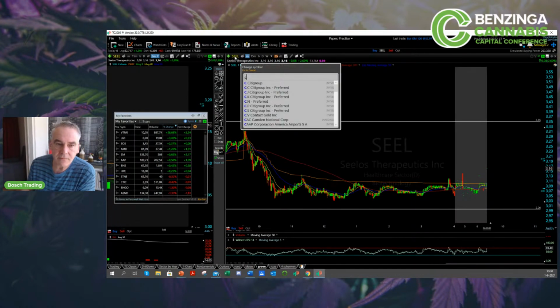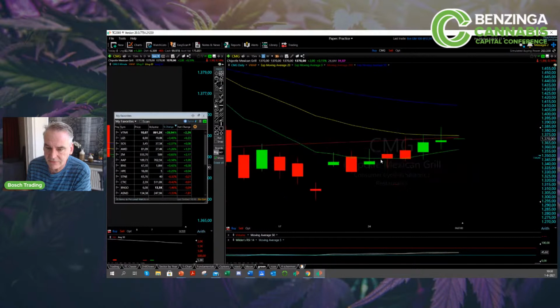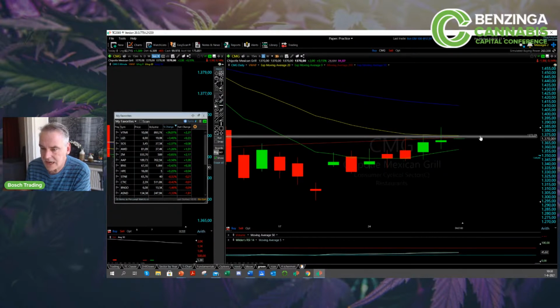CMG. Daily on CMG, just trying to pick up some steam here, but this red one is the 200 moving average, the SMA in my case. So this tries to get above that. Will it or will it not today? The 200 and the 20 are crossing right here, so this just might be an area of resistance.